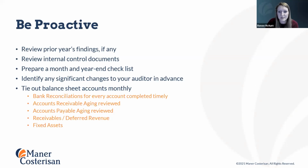It also sets expectations of what tasks can be completed each month. And for those accounts with little activity that are only adjusted at year end, keeping a list of those and reviewing what you did in prior years can help set you up for success. All of this helps document the organization's review procedures as they relate to proper internal controls as well.